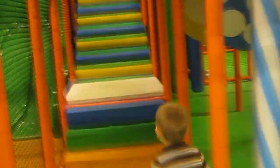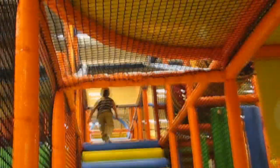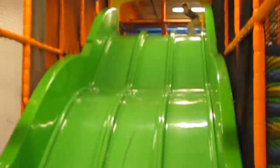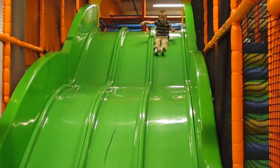Go show us the big green slides. Where's the big green slide? Oh, he's gotta go up there for the big green slide. He's gotta go up in there, up that trail, through there. And then the big green slide, wow!